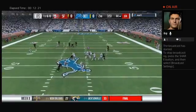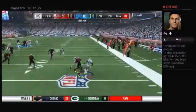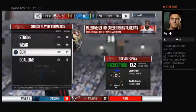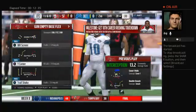On first and 10, Stafford fires one that's intercepted. Picked off by the safety, Eric Reed, and his guys are going to get the football at the 28-yard line. The 49ers offense now, they get set to head back on the field.